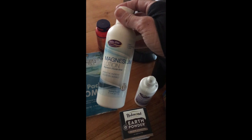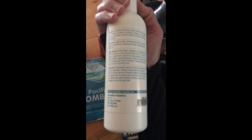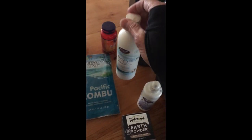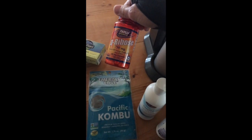This is my favorite product to use before I go to bed. I just rub magnesium lotion on me and it smells like vanilla, and there's nothing in it that's artificial. Everything is nice and natural, including the vanilla scent. So that's a really nice one to just help you wind down at night or relax if you have a little bit of anxiety.